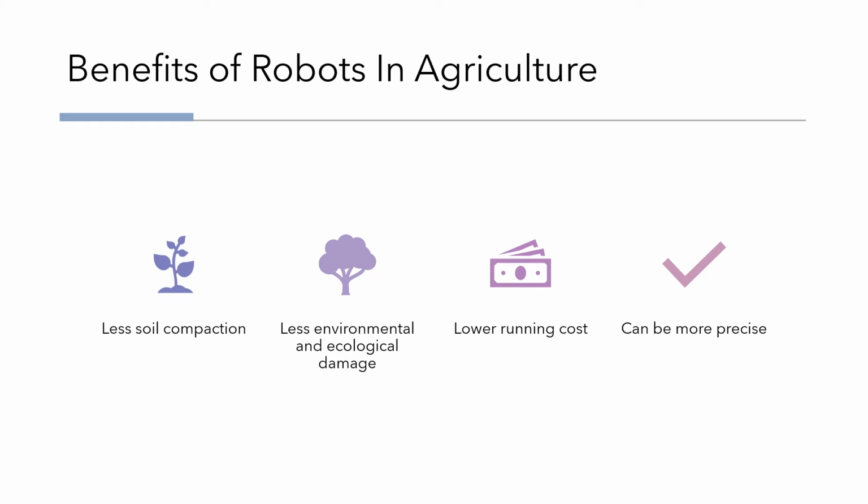There's lower running costs because if you're on a bigger farm, you won't have to employ people to do the work, and electricity is often cheaper than diesel if that's how you're running your robot, and the robots can be more precise.